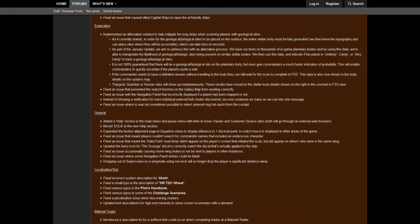It's not 100% guaranteed that there'll be a geological or biological site on the planetary body, but it does give commanders a much faster indication of probability. This will enable commanders to quickly assess if the planet's worth a visit. If the commander wants a definitive answer without traveling to the body, they can still wait for the scan to complete in FSS. This data is also now shown in the body details of the system map.